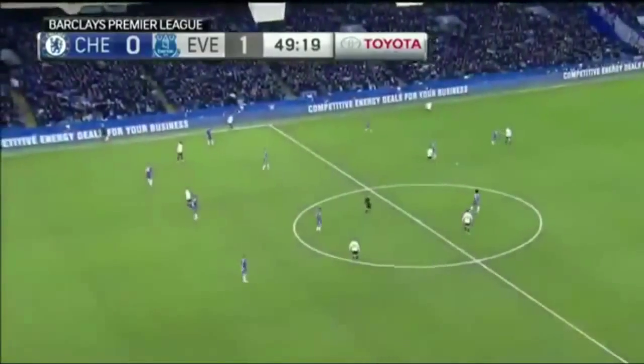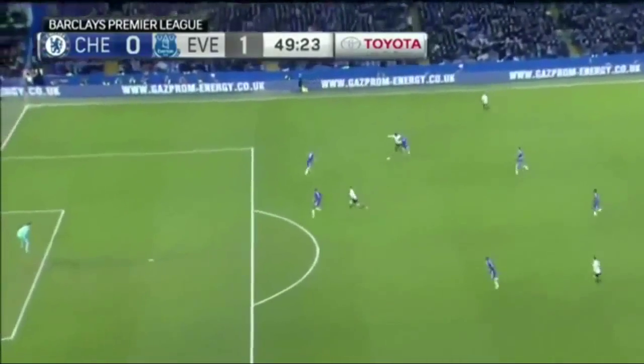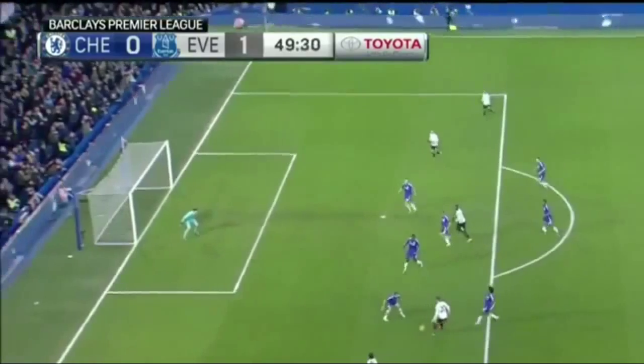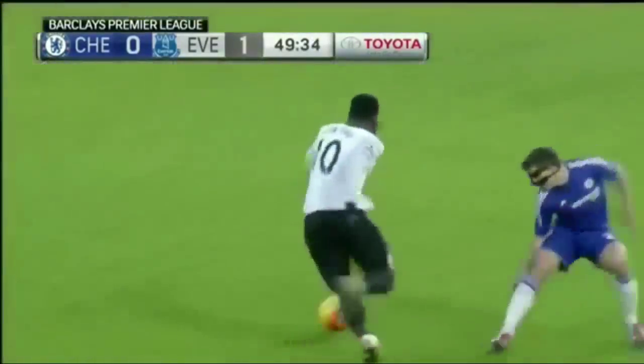It's a great goal. It starts at the back. Now I was talking about a risk. Stones takes it, gives it to Gareth Barry. This opens up the old picture. They clip the ball out wide. Lukaku holding off 3 or 4 players. Ball out wide, stays onside. Baines zips it in. John Terry hasn't got much of a chance there.